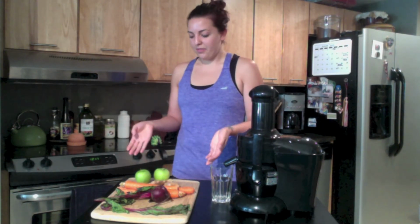The best reason that I started juicing is I've always struggled with acne, and since juicing within the past year, I have definitely seen a reduction in the amount of breakouts that I have. So, it doesn't matter if you feel as though you eat enough fruits and vegetables or if you don't eat any at all. This is definitely a great way to start and get more of those nutrients in your body, and you're definitely going to see a change from the inside out.